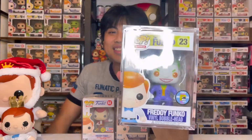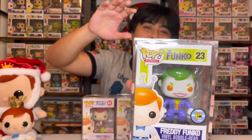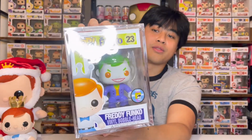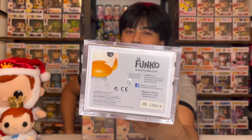And this one here, you guys, is Freddy Funko as Joker. What makes this one so special to me, more so than Jack Skellington, was that when I first started collecting Funko, I never knew who Freddy Funko was. I didn't know what character he came from. And when I realized that he was the mascot of Funko, I thought that's pretty cool. But this one right here, you guys, was the one that changed everything for me.